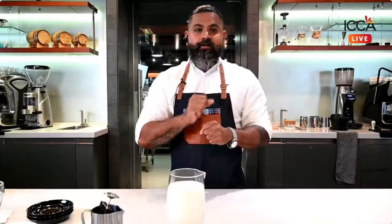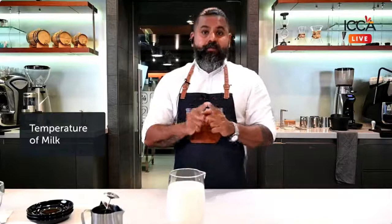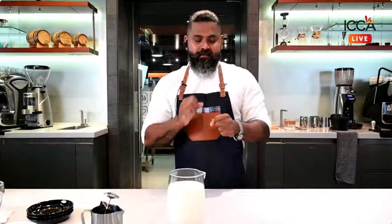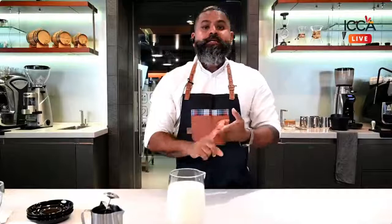The magical numbers for milk: the perfect temperature should be anything from 60 to 65 Celsius. If you want to choose a number between 60 and 65, my favorite is 63, where it really gives that sweetness to the milk. It's really sweet, it's really creamy. So for me personally, when I'm frothing, heating, or texturing milk, which we're going to talk about shortly, the temperature I'm always trying to hit is 63 Celsius.